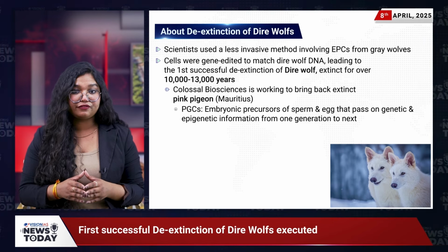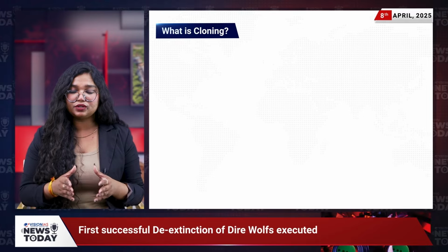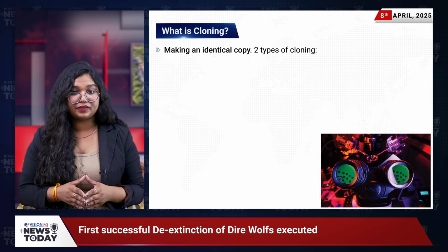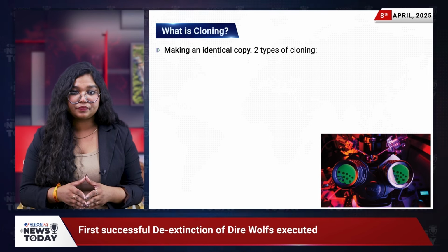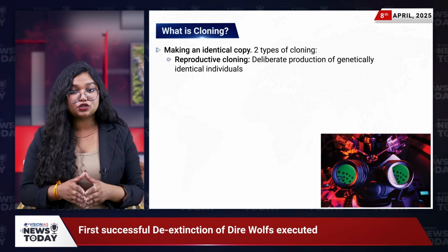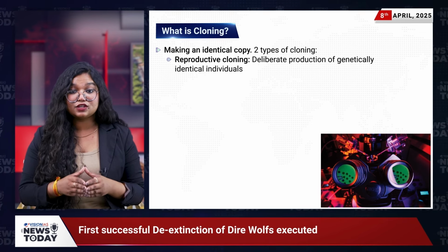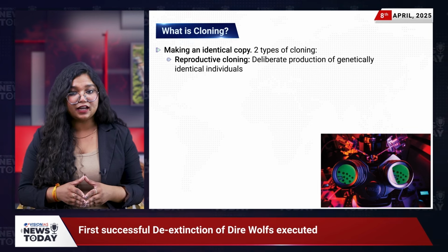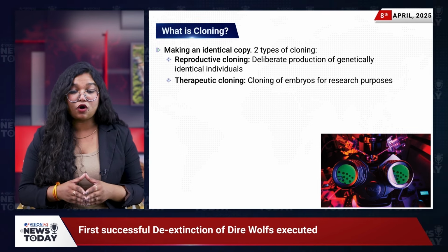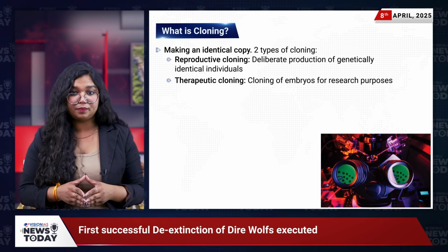To better understand the foundation of this achievement, let's take a quick look at what cloning really means. Cloning is a process of making an identical copy, and it generally falls into 2 types. The first is reproductive cloning, which involves the deliberate production of genetically identical individuals. A classic example of this is Dolly the sheep, the first cloned animal created in 1996. The second type is therapeutic cloning, also known as embryonic cloning. This involves cloning embryos for research purposes.